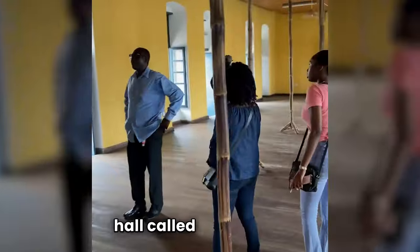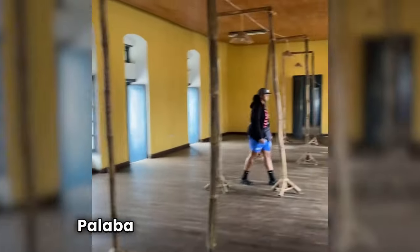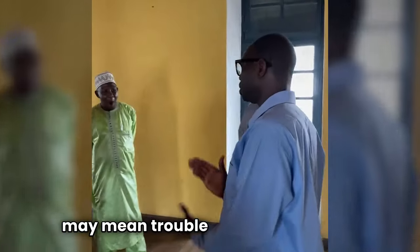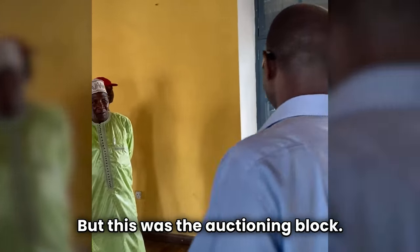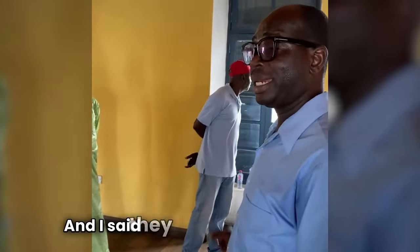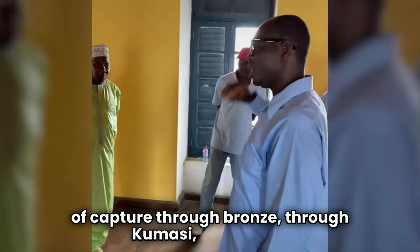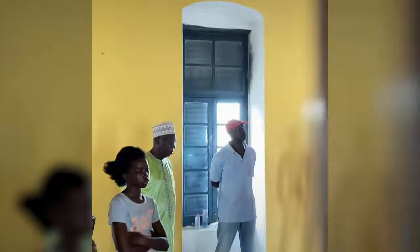We are in the hall called the Palava Hall. Palava is a Portuguese word which may mean trouble, talking, confusion. But this was the auctioning block. I told you just now how they got the black people. I said they would walk from the point of capture through Brong Ahafo, through Kumasi. When they got to Asamankese, they had to stop over, where they were made to bathe for the last time on their own.